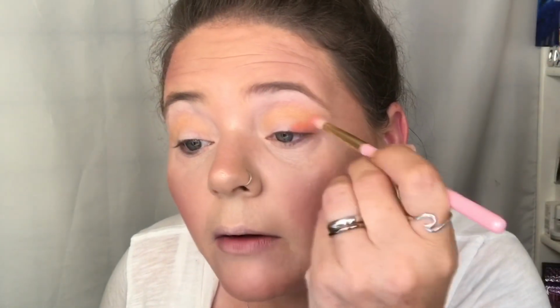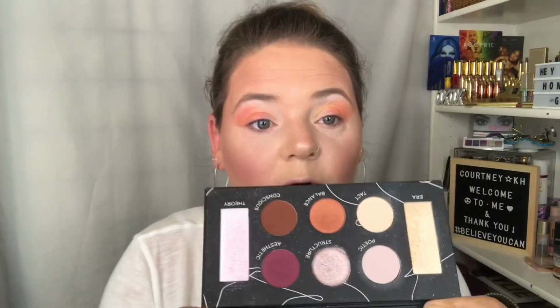I'm going to take a little angle brush here, and I'm going to go into Dreamsicle, which is super corally. And I'm going to pop that on the outer of the lid. Because the rest of these colors are super pressed glitter, I don't really want to go in there for my lid. But I'm going to do this Protege palette.